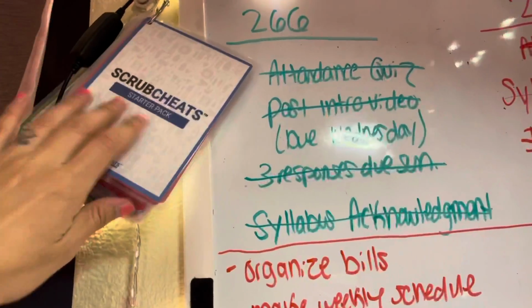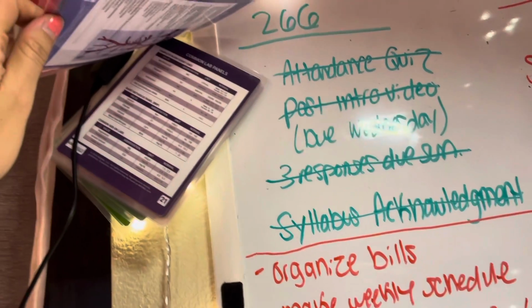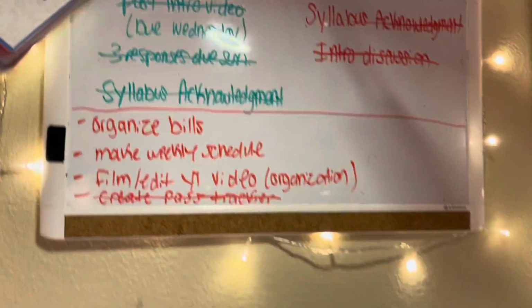Oh, and by the way, I have these scrub cheat sheets. This is freaking awesome. This is also from nursing.com. Oh my God, that was so random.